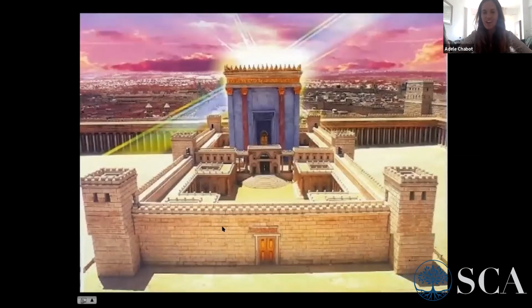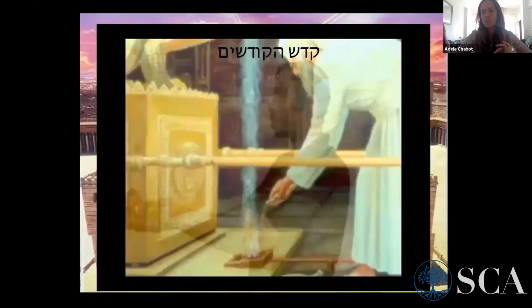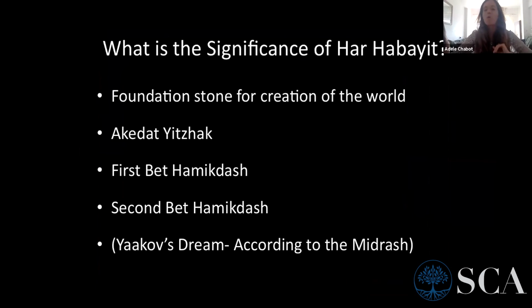Of course, we have the Beit HaMikdash, the first and the second, which stood in that area, and specifically the Kodesh HaKodashim. Here's a picture of the Kohen Gadol and Yom Kippur. So that all is in the same area. So now to summarize, what happened on that area, Temple Mount, we have the foundation stone for the creation of the world, Akedat Yitzchak, the first Beit HaMikdash, the second Beit HaMikdash, and a lot of people always throw out, oh, didn't Yaakov have his dream?